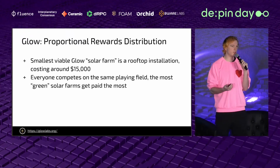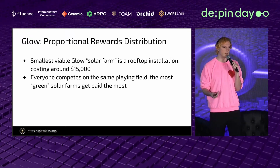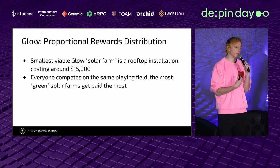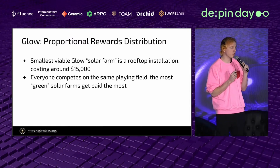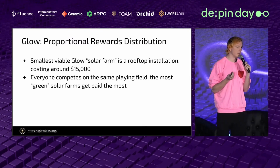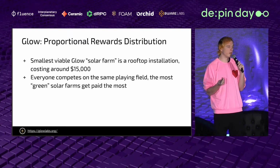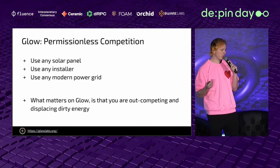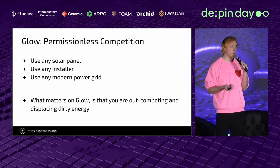The second thing, proportional rewards distribution. Just like Bitcoin, we wanted to make sure that the participation barrier was as low as possible. So the minimum viable Glow project is a solar farm on a rooftop. It's about a $15,000 cost to build that, and then you can be a miner on Glow. And so everyone's on the same playing field, and importantly, it's totally permissionless.